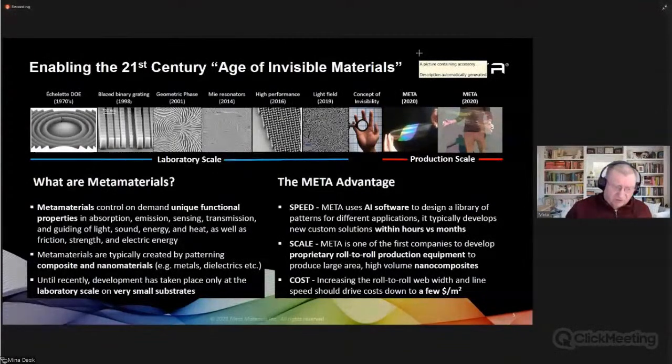So what Metamaterials did about 10 years ago is we started in the business of becoming a design shop for designing materials that would contain these patterns at varying and different sizes and shapes to change the behavior of energy. And what we offer today as an advantage are three.